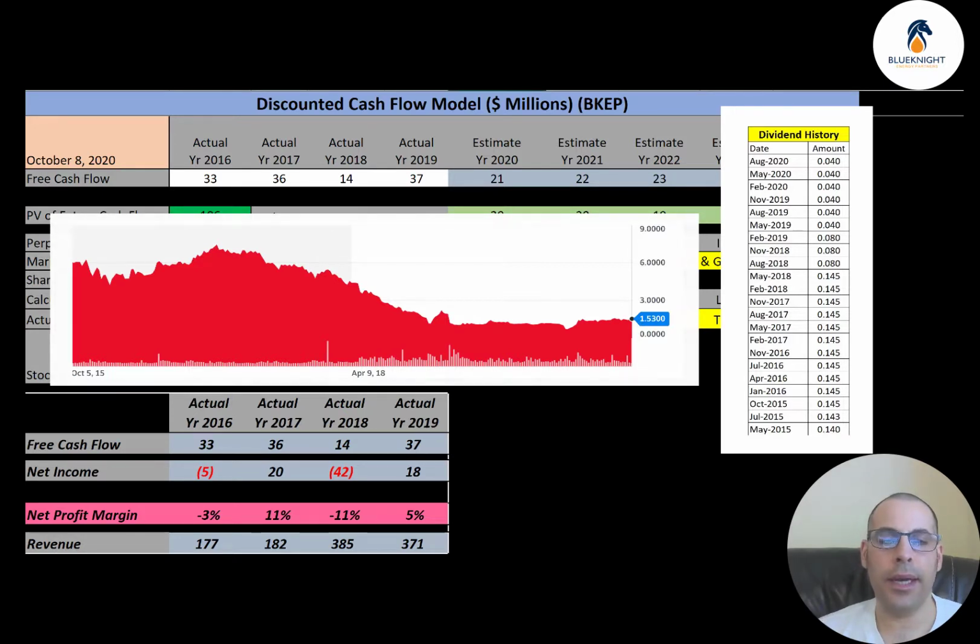It's good to understand that the stock price is not directly related to how well a company is doing financially. What's directly related to the stock price is supply and demand of the market. The more people that buy a stock, it pushes the price higher. The more people that sell a stock, it pushes the price lower until equilibrium is met.